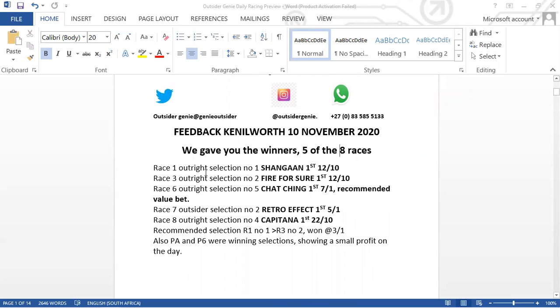Now, quickly, just the difference between an outright selection and an outsider selection. An outright selection is the horse that we recommend that we think can win the race. That can be at any price. Our outsider selections: every day we give you our outright winner, and then we give you 2 outsider selections that we think can either win or place.